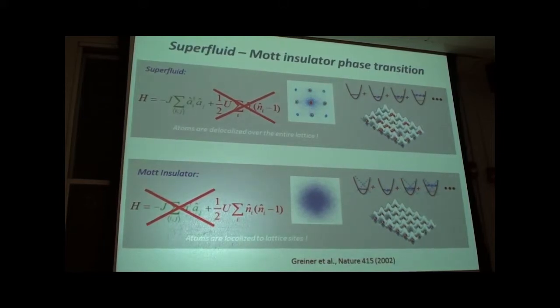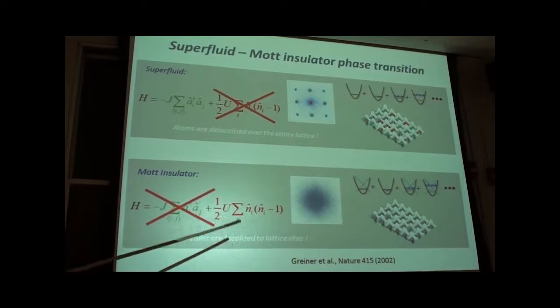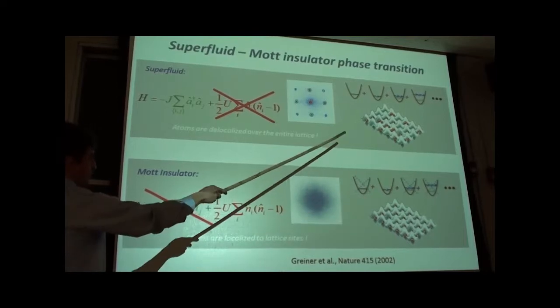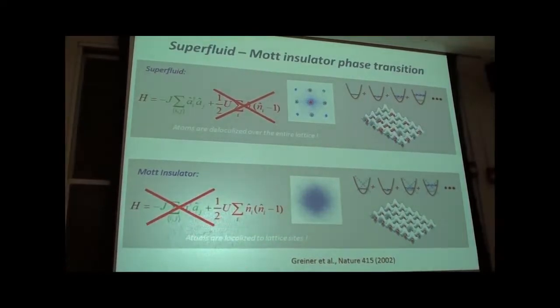And since the atom number is fixed, the phase is not defined anymore. So if you now release the atoms from the lattice, there is no matter wave interference anymore. These sorts of matter wave interference pictures are how this transition was first observed back in 2002 in Munich. And what we set out to do with our microscope is now try to look at the reciprocal picture in real space. Basically see this change from a lot of fluctuations in the superfluid to having a Mott insulator.